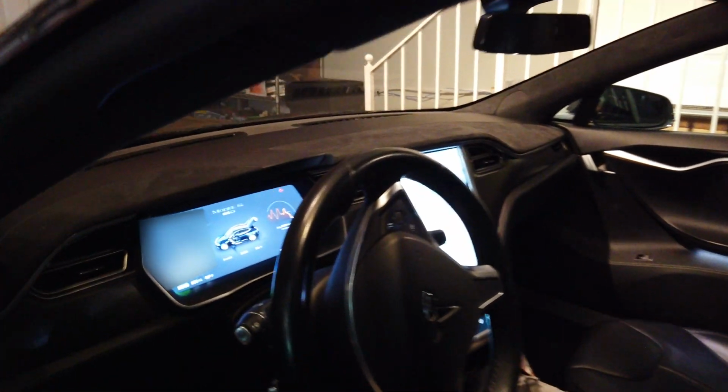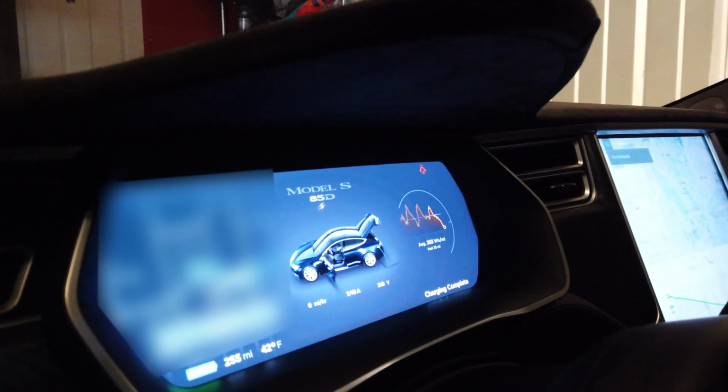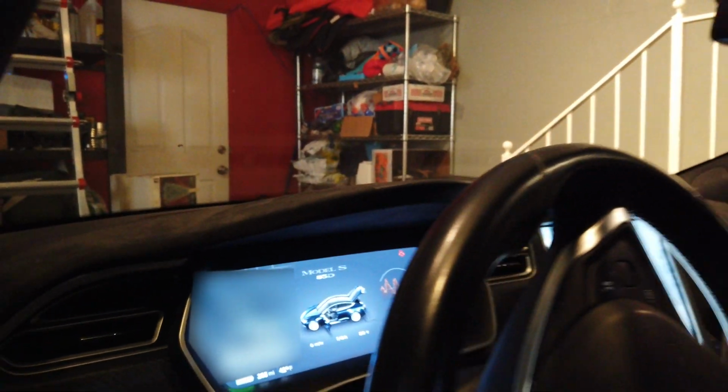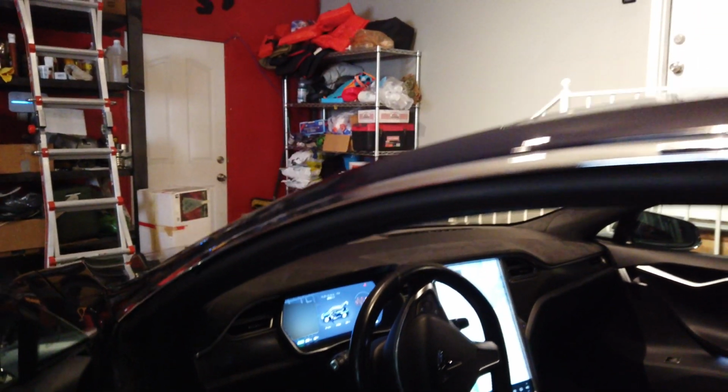We're done charging. I told the car to schedule charging, schedule departure, and it's showing that we're up to 255 miles right now. So we're gonna go get the kids loaded up and we'll get on the road.